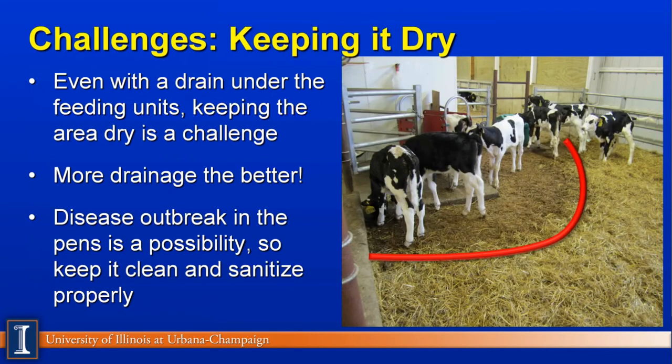What about the challenges? And he said, well, here's our challenges. Even with the drains you saw earlier in the picture, keeping the area dry is a challenge, especially around the feeder. You can see a calf in there right now. Lots of activity, so that's always going to be a challenge. More drainage is even better, he would indicate at this point.